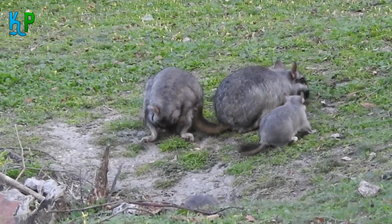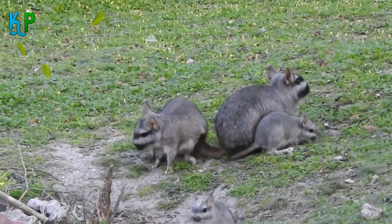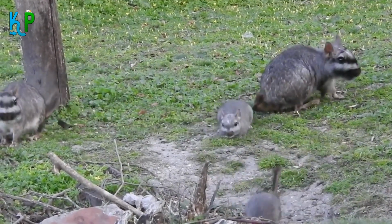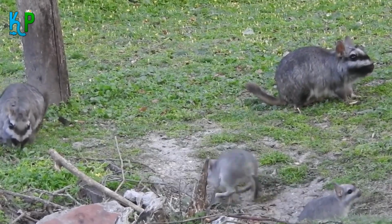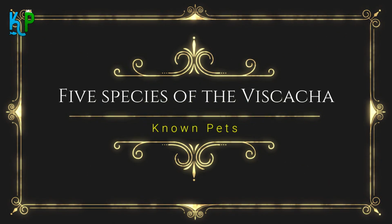Currently, there are 5 extant species of the viscacha. The word extant means that the members of the species are alive, though not very common. This word is quite different from the word extinct, so it should be used carefully. 5 species of the viscacha.